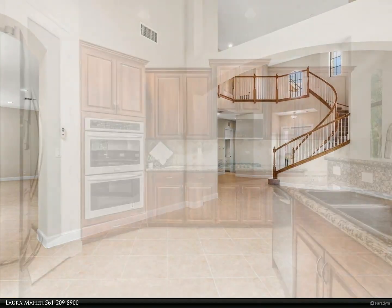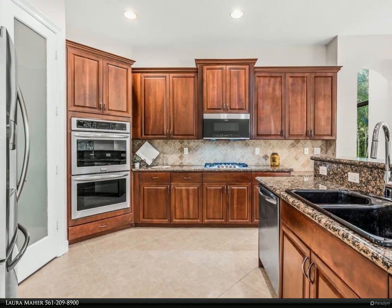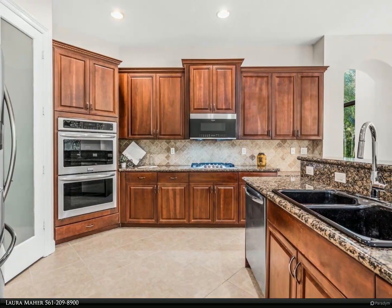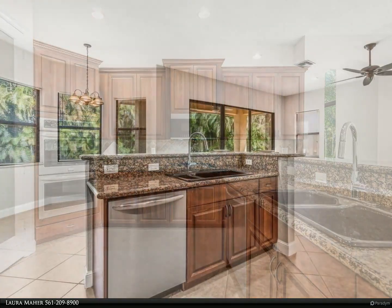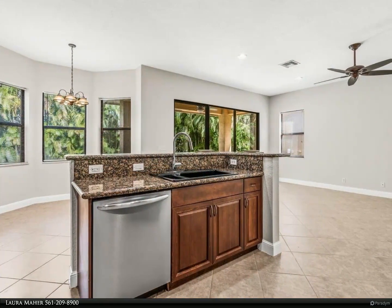The cozy family room area is open to the kitchen and leads out to a beautiful new travertine patio. Gated community with clubhouse, pool, tennis, playground and amphitheater, fitness room.